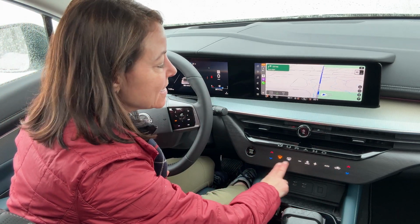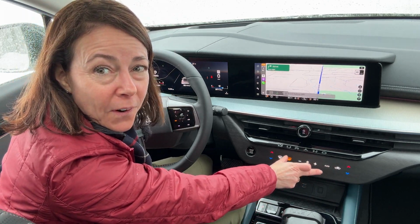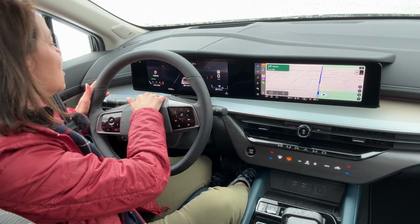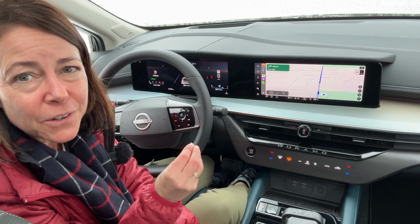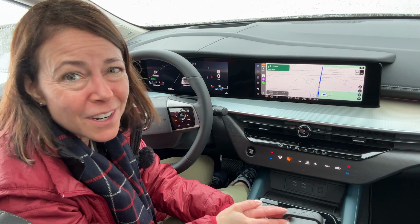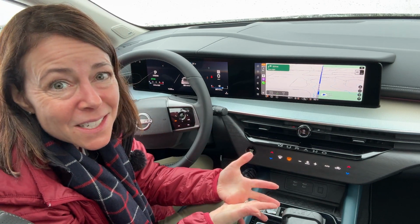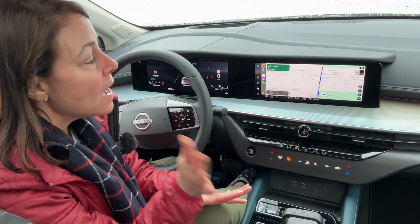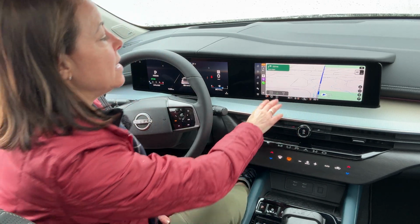I think I said it before, but I like how easy it is to maneuver these little touch areas here. There are so many nice little finishing touches on this vehicle that are really well done. I know the exterior design is going to be a little bit polarizing, but I really like that too, because when you see this going down the road, it doesn't look like anything else.